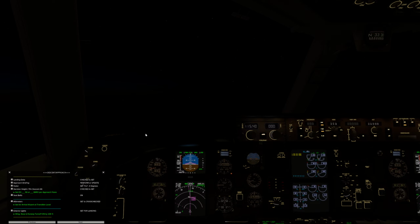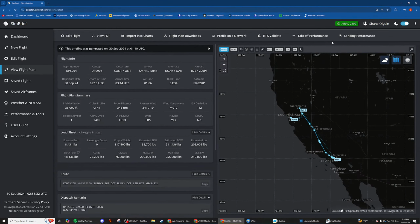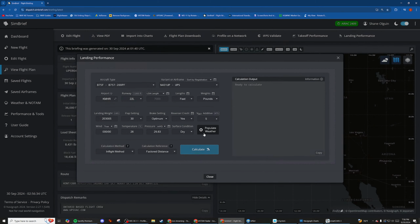All right, well, tell you what. Since we have a few minutes here, let's start working on our descent and approach checklist. So I'm going to bring up SimBrief over here. Let's do some landing performance calculations for Mather, because this one's a little more important than your average airport because it's a short runway, 7,000 feet. So we're going to do flaps 30. We're probably going to do autobrakes 4, reversers full.